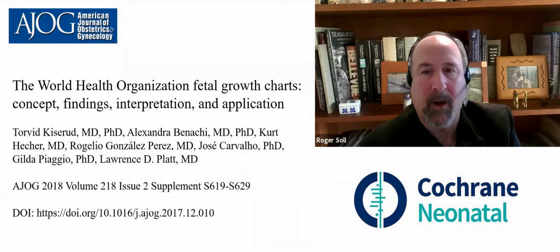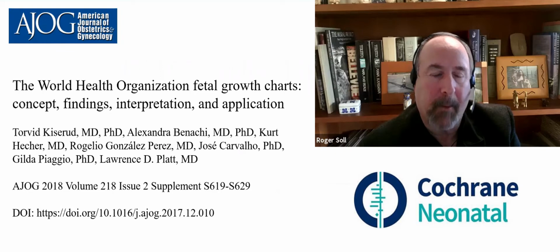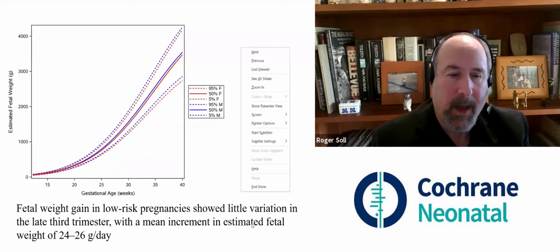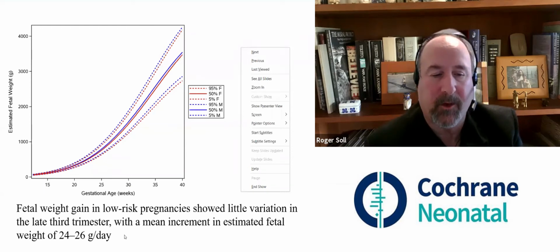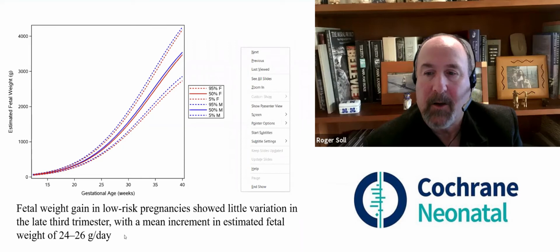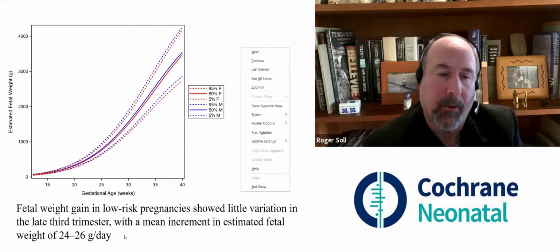Just looking at any number of parameters that have been published, this is from the World Health Organization. And you can see here that fetal weight gain is around 25 to 26 grams per day during the third trimester. Now, I express this weight gain as just grams per day.